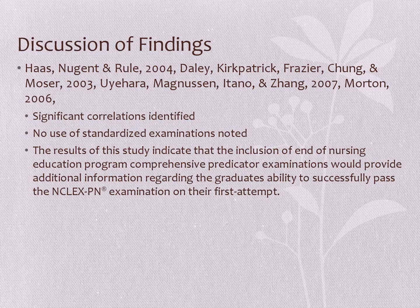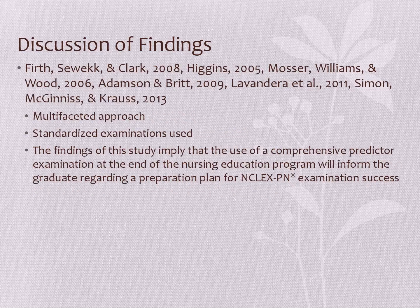The results of this study indicate that the inclusion of end of nursing education program comprehensive predictor examinations would provide additional information regarding the graduate's ability to successfully pass the NCLEX PN examination on their first attempt. In review of the literature for those that used a multifaceted approach, including standardized examinations, the findings of this study imply that the use of comprehensive predictor examinations at the end of the nursing education program will inform the graduate regarding a preparation plan for NCLEX PN examination success.